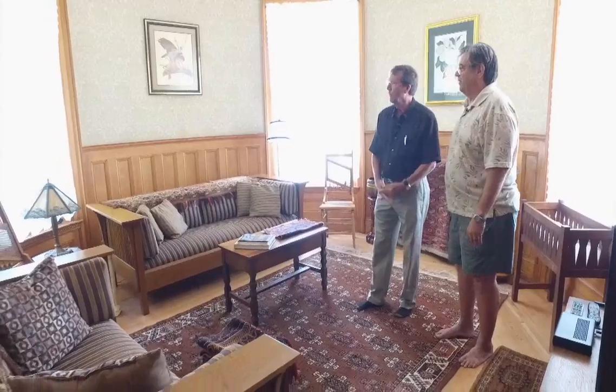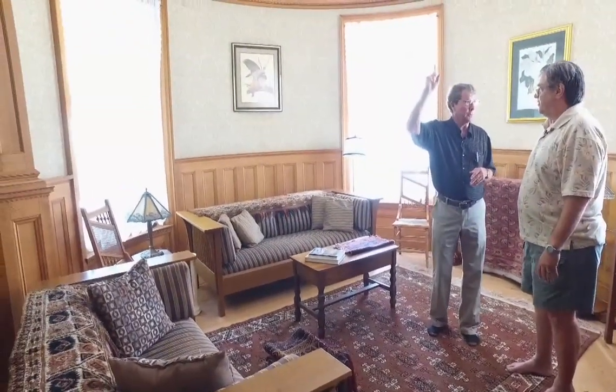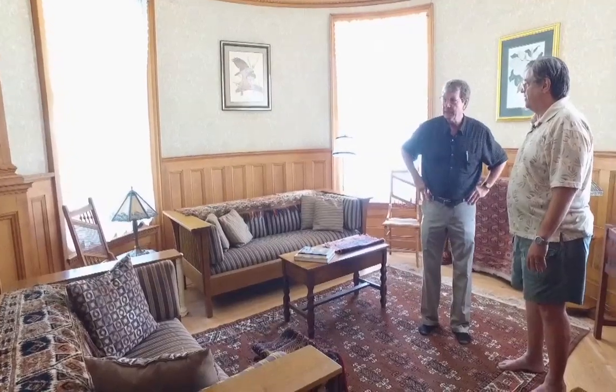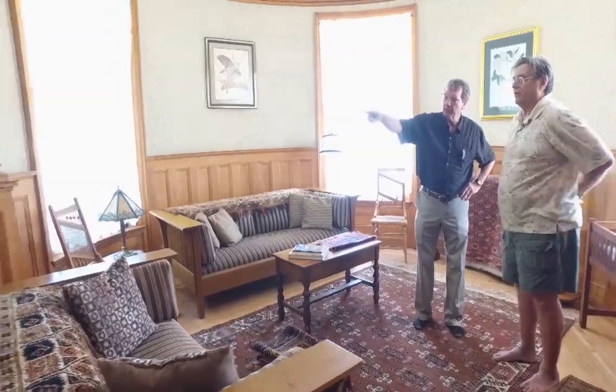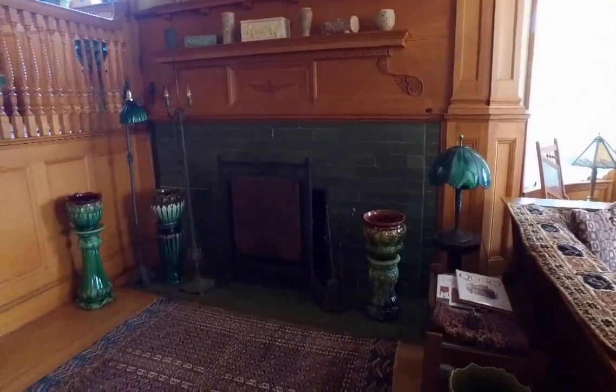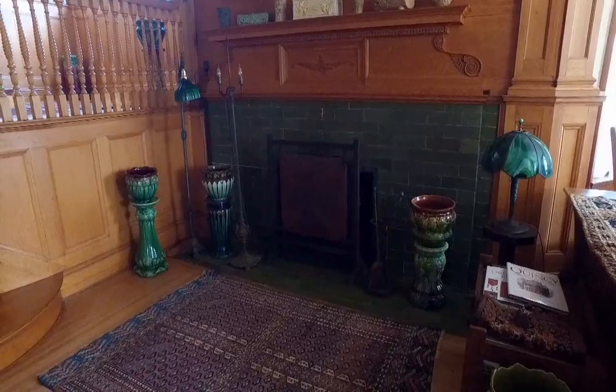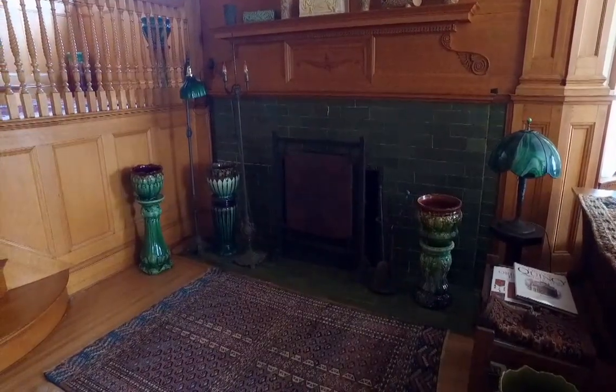That's true. Okay, so this turret, we're on the ground floor. The turret actually goes all three floors? All three floors, yeah. That's really nice. We saw the huge fireplace from outside, and that's what we're looking at now. And that is serviceable, right? Yes, that's what we hear. You haven't used it yet, but you intend to. Haven't used it, but we intend to, yes.